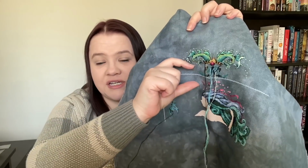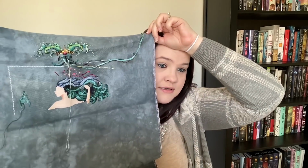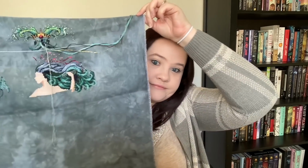My February section is the rest of the crown. And that's it. It's gonna be really quick. And the fabric for this is a 32 count Belfast linen in Knix from Under the Sea Fabrics. Stitched over one, how I do.